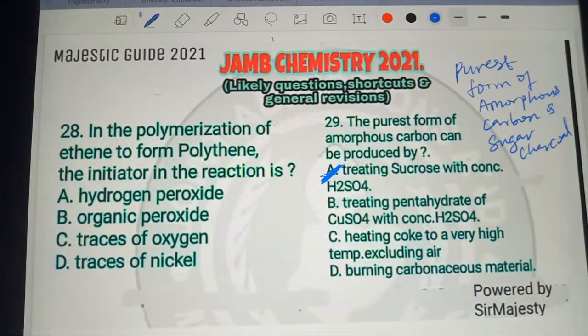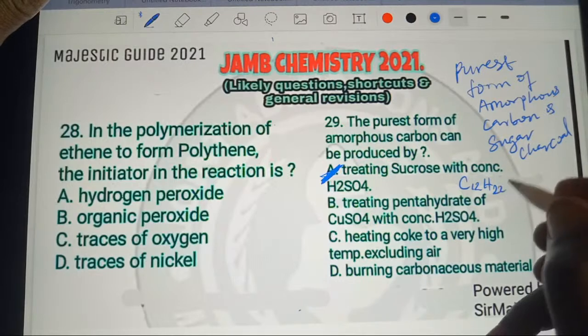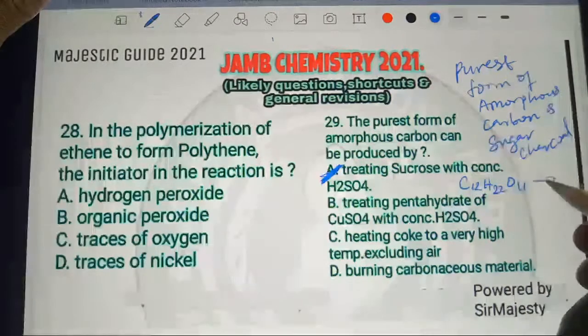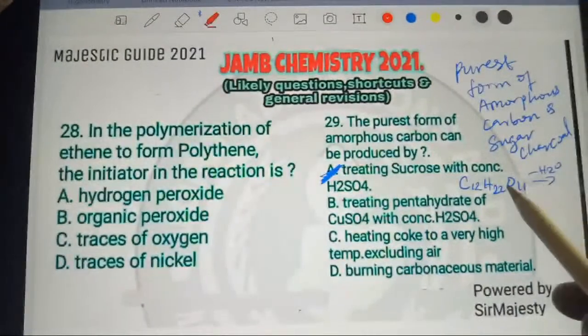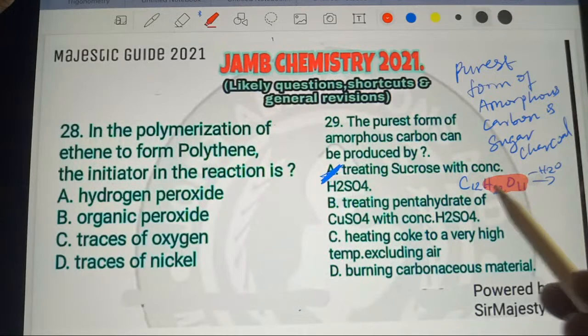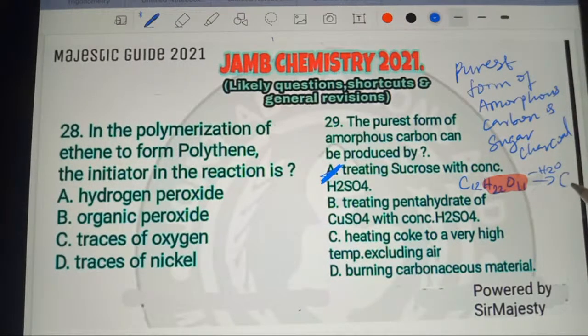You can watch my video here on production of sugar charcoal, of course, where I treated table sugar with conc H2SO4. It is entertaining, and the black charcoal, a kind of black monster, grew out of the same sugar. The chemistry behind it is that the conc H2SO4 is a dehydrating agent, and remember the formula for sucrose is actually C12H22O11. Then when you add conc H2SO4, it removes water, leaving behind carbon. Remember, H22O11 follows the format for water. Water is H2O. So if 2 is to 1, 22 is also to 11. So the conc H2SO4 automatically removes the water molecules, so that what is left behind is only carbon.